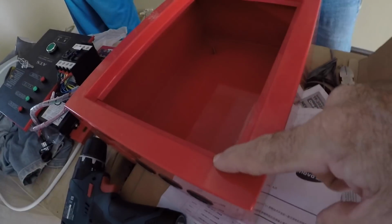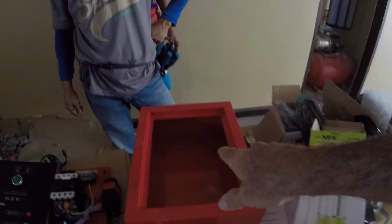And the only thing that we have to do for drilling is to drill a hole right here and then right here, like these are on this side, for the door, because remember, we're turning everything upside down. And we tested how everything fit inside there, and it's going to work perfect. So sometimes you have to think outside the box, or inside the box in this case.